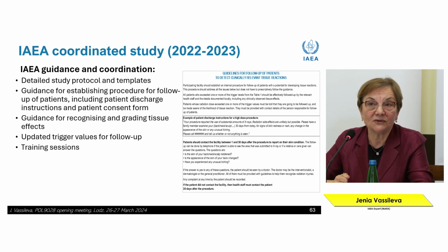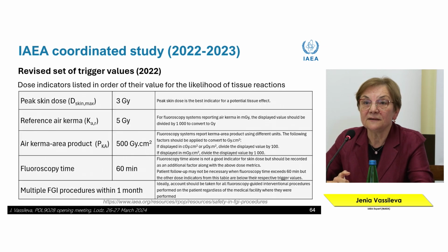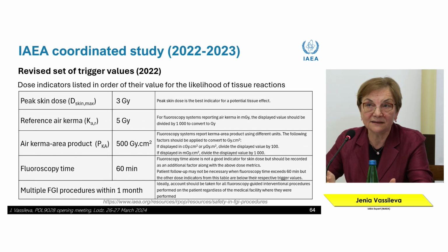So we provided updated trigger values and several training sessions, an online platform for data submission, and of course data security was guaranteed, and feedback will be provided. So this is the list of the revised trigger values. And the dose indicators are listed in the order of their importance for the likelihood of tissue reactions. If patient peak skin dose is available at the equipment site, this is sufficient to be monitored. If it's not, reference air kerma is the second good indicator, and only if these 2 are not available, then DAP or fluoroscopy time, because fluoroscopy time is not a good indicator of skin injuries. So this table could be adapted also in the national project.